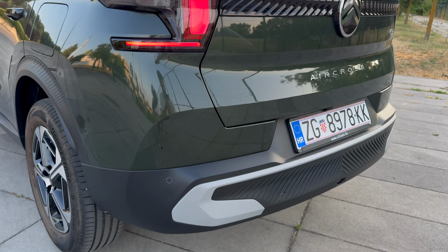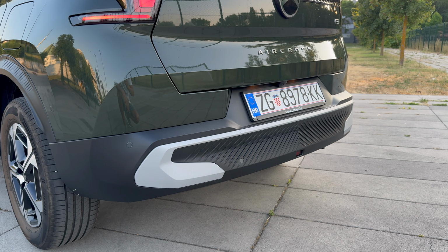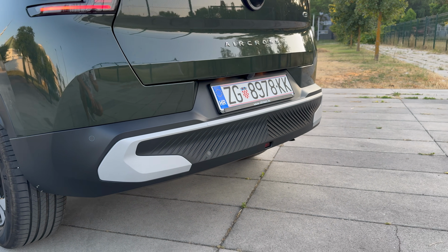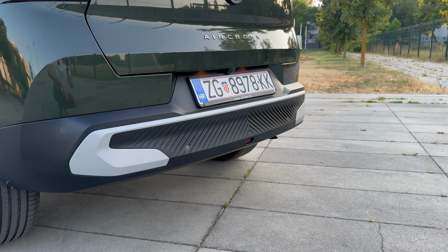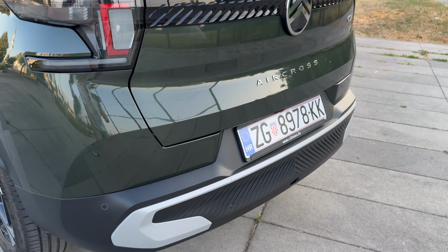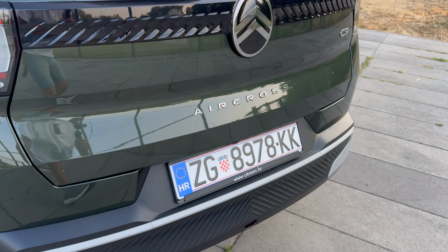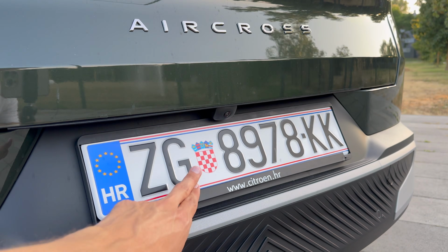At the bottom we have the same design, unpainted black with this metallic silver, and we have the fog light in the middle. You can see the exhaust pipe on the right side of the vehicle, and huge thanks to local Citroen Croatia for giving me the car for a review. Now we have here the backing camera.